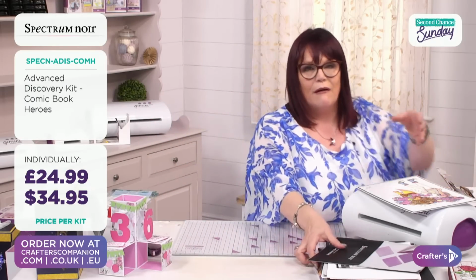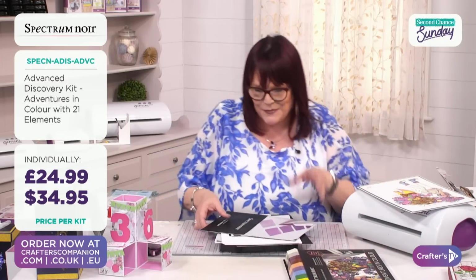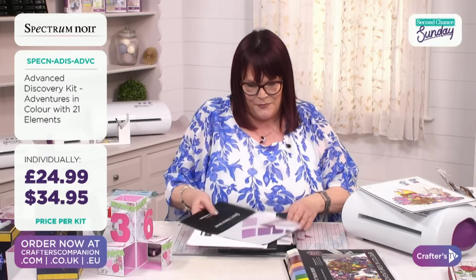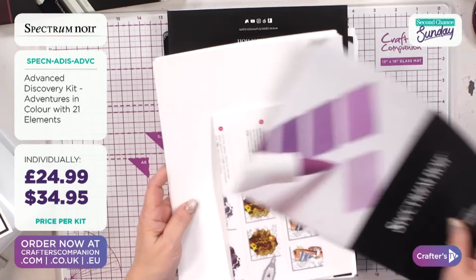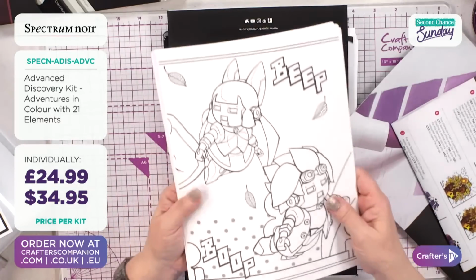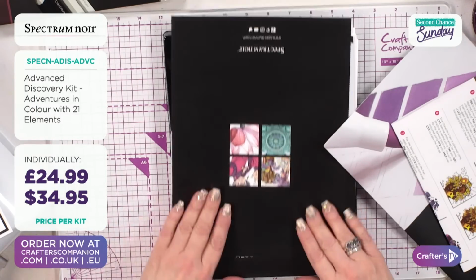But my favourite, I just love this kit. Absolutely love it. Wait a minute. Do you know when I said I'd lost some sheets? Have you found them? I found them, they're there. Look, I've mixed them up. What am I like?